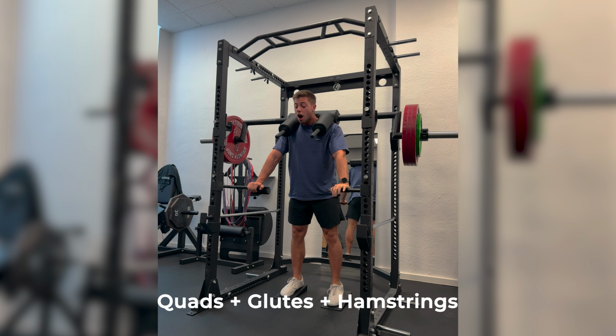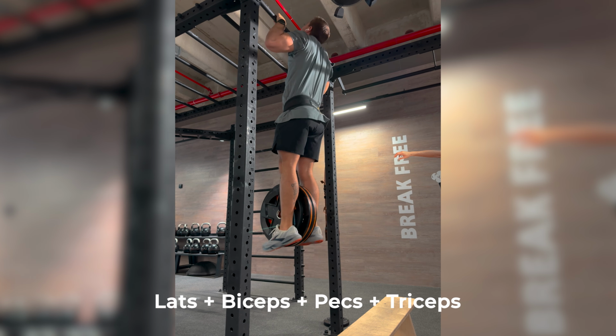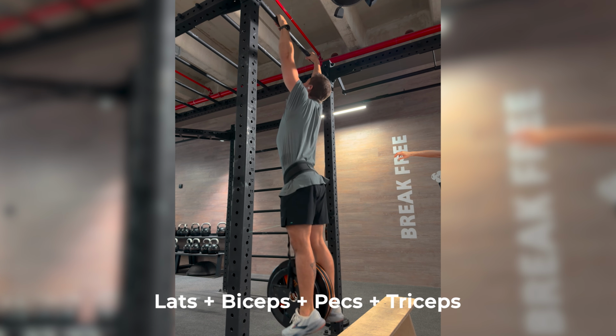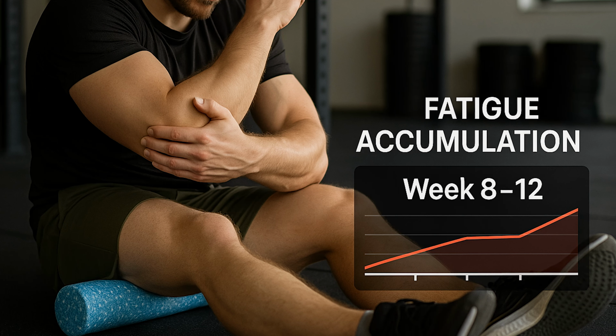The same is true for my upper body movements, right? Whenever I trained pull, I was also recruiting some of those muscles, especially when I was training vertical pulling patterns, they recruited a lot of pecs and triceps, which I didn't account for. So I trained pull one day and the next day or the day after I already trained push again. There was definitely not sufficient time in between those two sessions for the muscles to recover. And that is definitely something that contributed to me being quite sore starting from week 8, week 9 on.